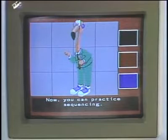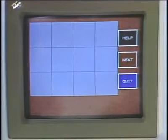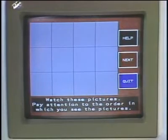You can practice sequencing. And so here we'll have to remember things in the correct order, in their order, right, from 1, 2, 3, and on. You can use a sequence length up to 9 with this program. Watch these pictures. Pay attention to the order in which you see the pictures.